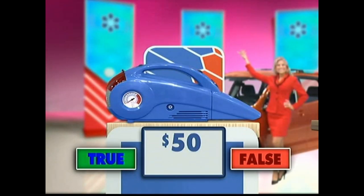We'll show you a series of prizes, and you tell us whether the price is true or false. The number of chances that you receive to guess the right price is dependent on the number of times you guess correctly. What is the first item, please? This handy unit is a great helper in the car. It has at least 7 different uses since it includes a vacuum cleaner, flashlight, and power source for jump-starting your car. Okay, Blue, you have $50, true or false?